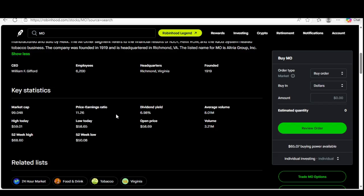Now, this stock is a dividend payer, and that's the number one reason I'm going to be adding it to the portfolio. So we're going to go more to the right now, and you're going to see what's known as the dividend yield. The dividend yield on this is 6.98%, or let's round it up to 7%, meaning that the dividends this stock pays are around 7% on an annual basis. If you've never heard of dividends before, a dividend is pretty much whenever the company makes profit, they decide to pay back some of that profit to the investors. And by buying the stock, you automatically become an investor.